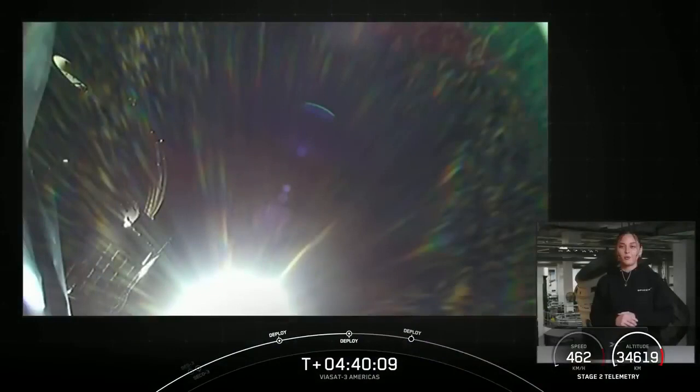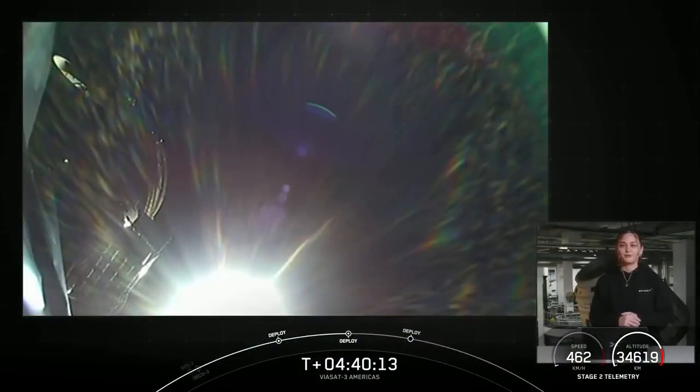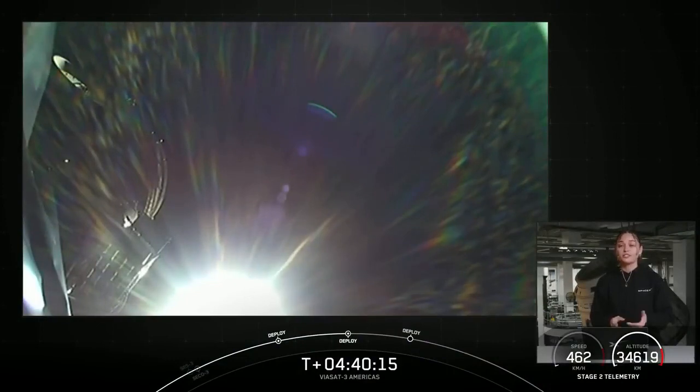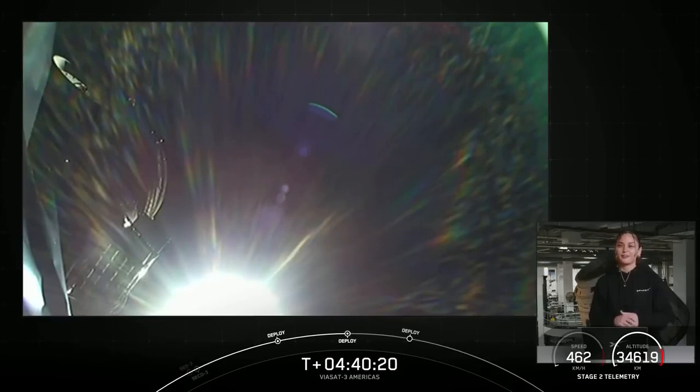So next up will be the final milestone of today's mission, the deployment of Astranis' first MicroGEO satellite, which is scheduled for the T+4 hour and 46-minute mark. We'll see you back here in about 6 minutes.